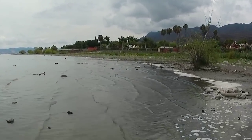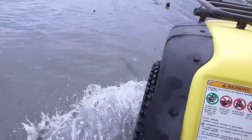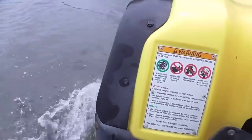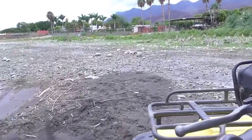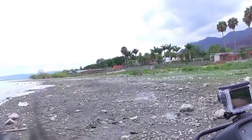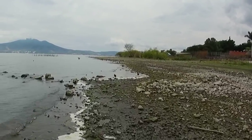I do have another camera with me, and so as you're hearing the sound of the engine, you'll know I'm using my other camera. There's another curious thing about that. The color registration on the two cameras is not the same, so it is what it is.